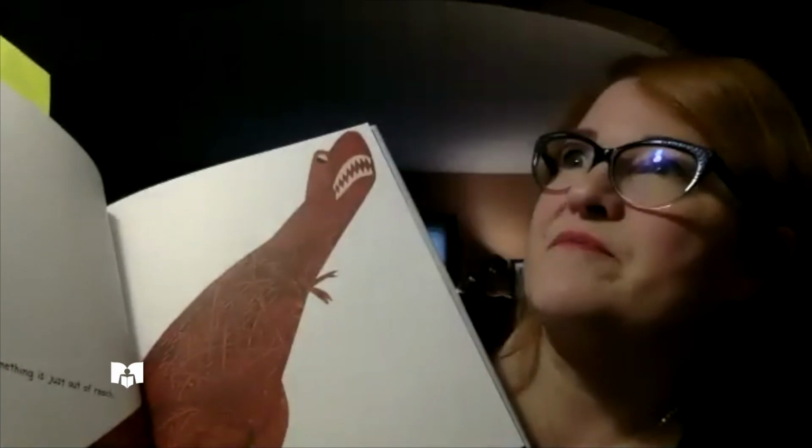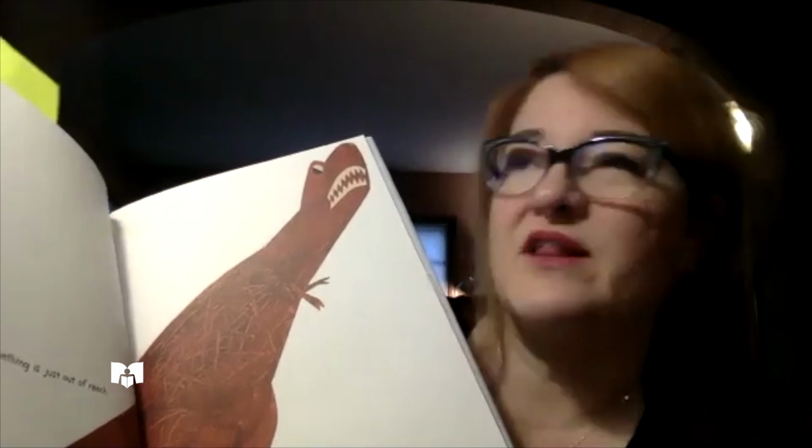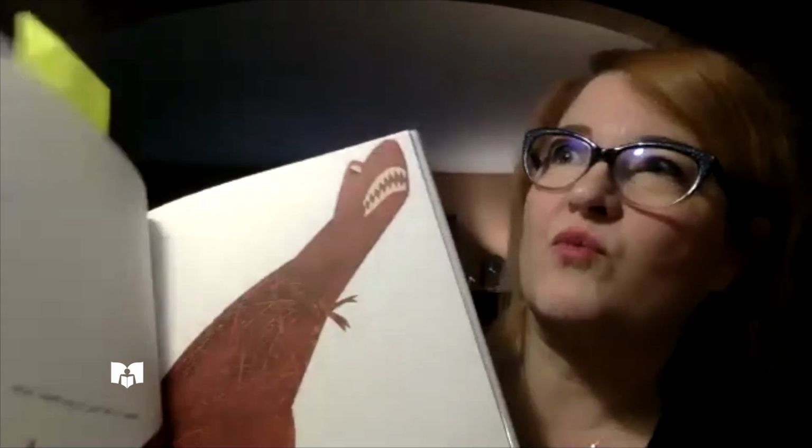Something is just out of reach. And the whole refrain of this book is, no matter who you are or how small you are or where you come from, you matter. And what I loved about this book were the different perspectives. Like the mosquito's a pest, but the T-Rex has his own troubles because he can't reach. He can't get back there and spot it. He can barely even turn around to see what's going on.